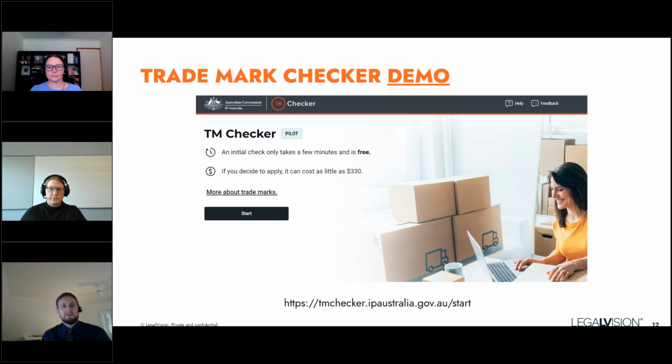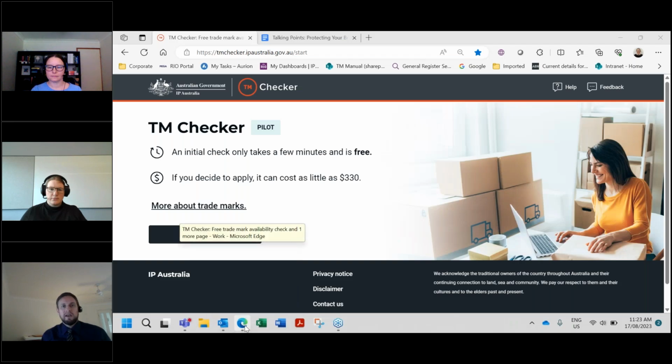So Trademark Checker is a service that we offer free online, and it's an AI-assisted search for a couple of things. The first is it assists in identifying potential issues that trademark applicants might face in terms of whether their trademark is too similar to an earlier trademark or whether their trademark is likely to get an objection that it's not distinctive.